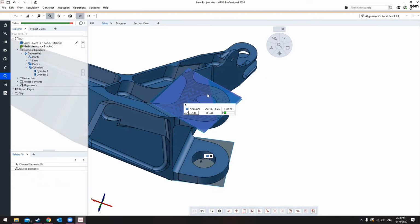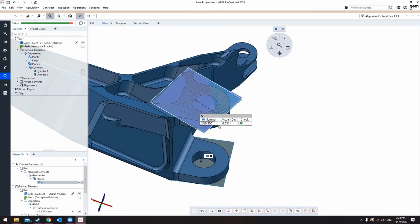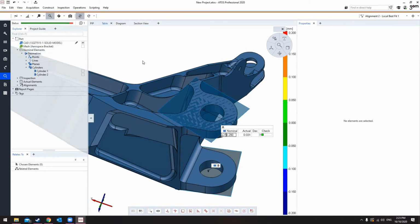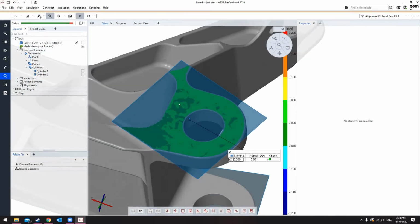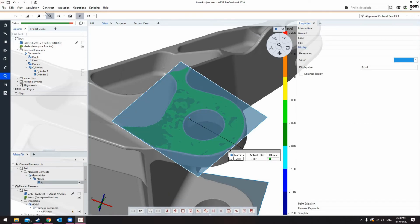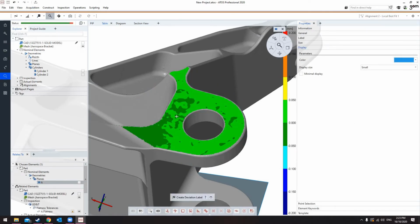Now in GOM, we don't just work with two-dimensional data or simple results. As you can see here, we can actually see that as a 3D representation. So we can show the 3D color representation of that flatness check projected back onto the part. And we can use deviation labels to show exactly where that is in and out of tolerance.